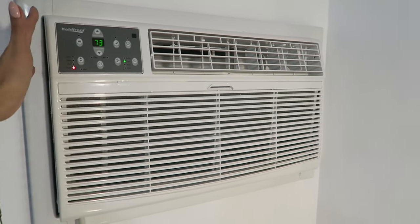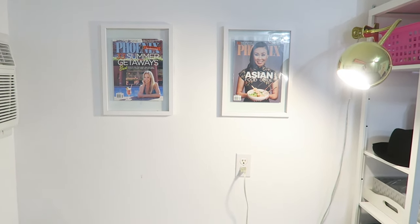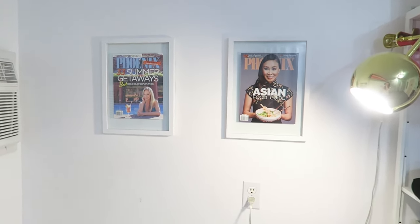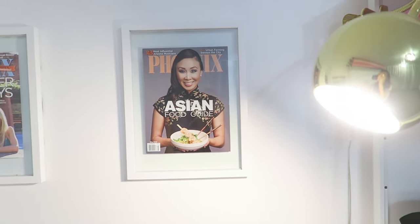absolutely perfect. My Phoenix magazine covers have found a home in the studio. I think it's appropriate because that's where photography happens here. So here is the cover that I shot. Hopefully you recognized her. Hello.